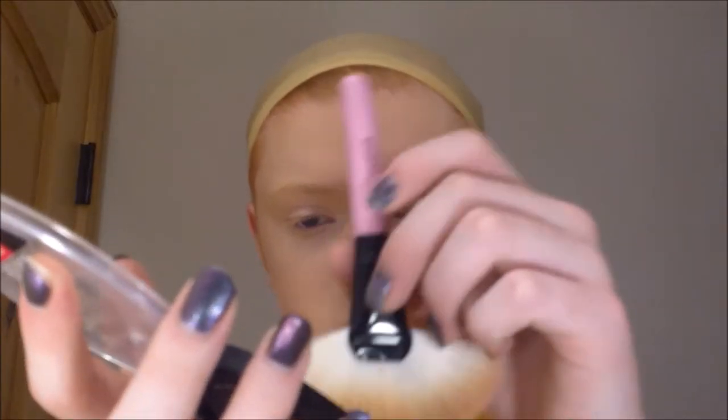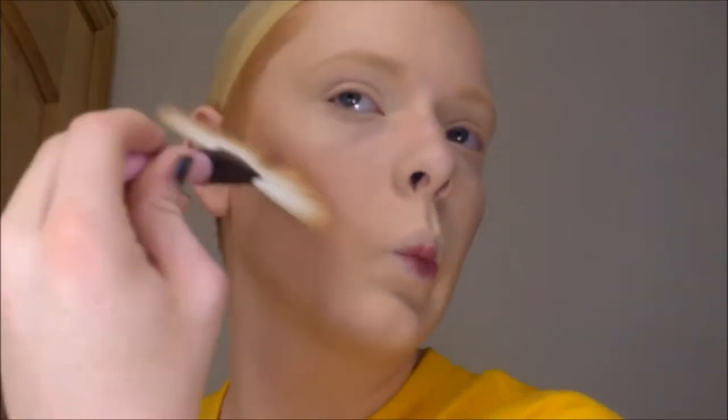Back again. So right here, I'm just taking a big fan brush and going in with the Wet n Wild contouring palette. I've been using this ever since I started contouring, and it's my heart and soul. I mean, it's not the best thing that you could buy, but it works. Once again, it just works.